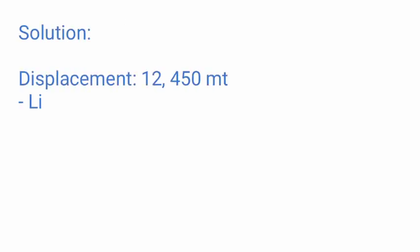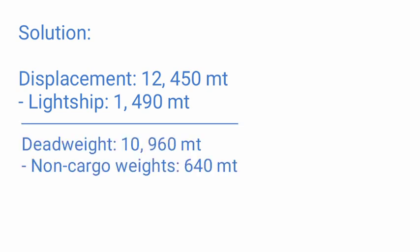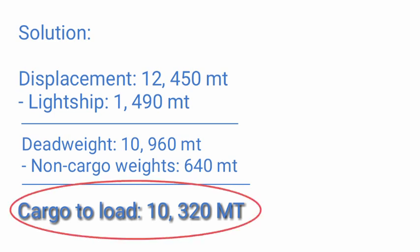So our solution is displacement 12,450 metric tons minus lightship 1,490 metric tons equals deadweight of 10,960 metric tons, minus non-cargo weights of 640 metric tons. Total cargo to load is 10,320 metric tons.